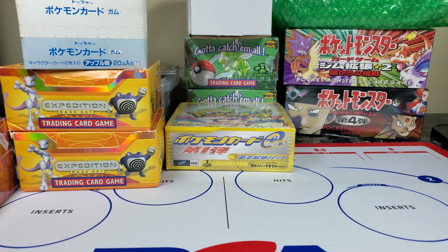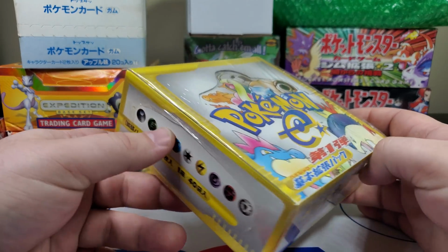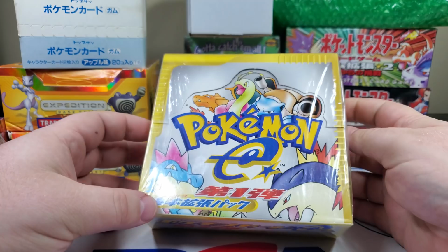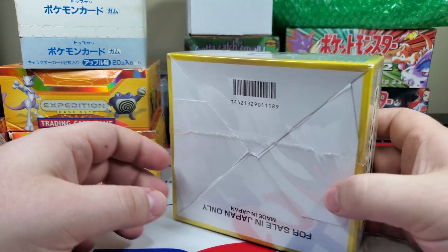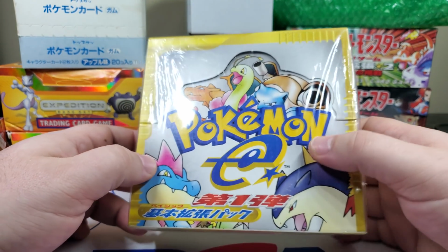What else do we want to do? This Japanese exhibition box. You may have seen a video where I actually got these and opened them up. I sold one of these for $1,500 already, so I'm going to ask the same $1,500 for this. It's in pretty good condition in my opinion, especially for Japanese boxes and what's out there. Really good shape, so $1,500.